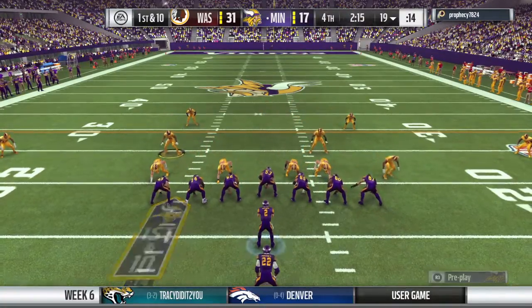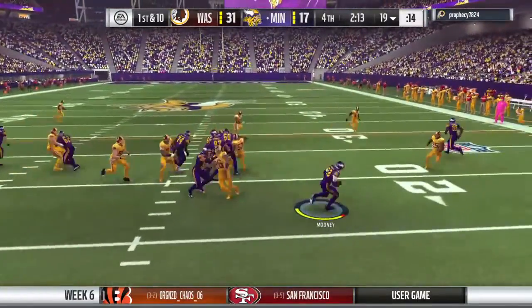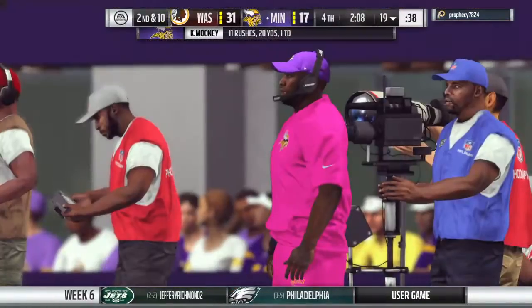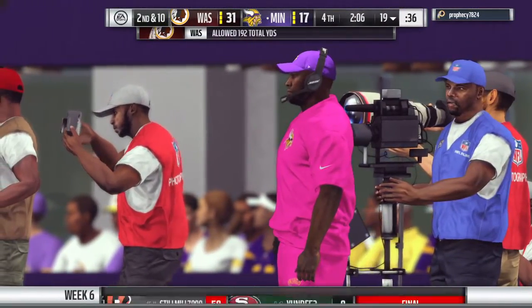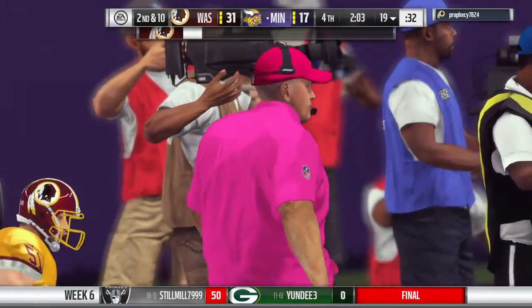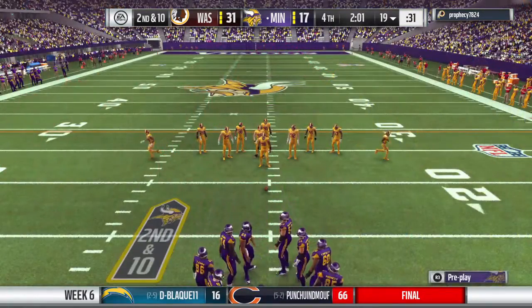91 is the mic. They'll give it to him right up the gut. And this has been a recurring theme tonight for sure. Nowhere to run. Back to the line of scrimmage, that's all. So 2nd and 10 here.